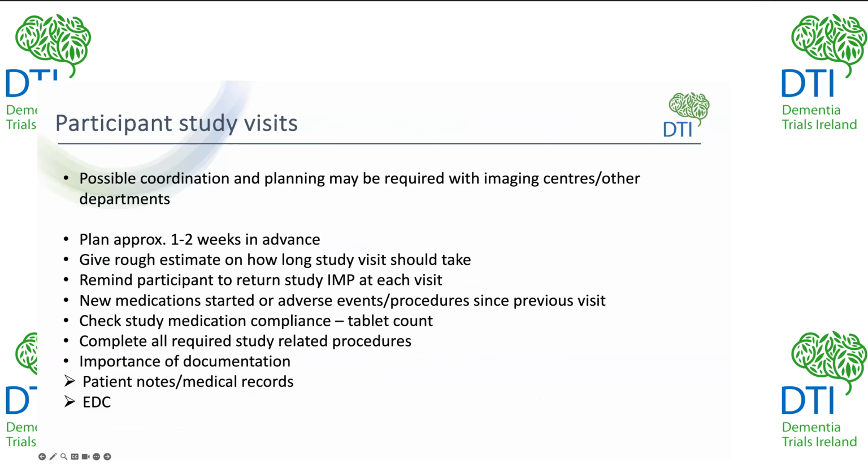A lot of planning and coordination is required for participant study visits. Generally, it's confined to within the department, but sometimes you may need to liaise with other hospital departments or maybe imaging centres or external vendors. So it's important to build a good relationship with these guys, which will really help when it comes to booking appointment slots with them. Usually plan about a week or two in advance, depending on what's required of the visit.